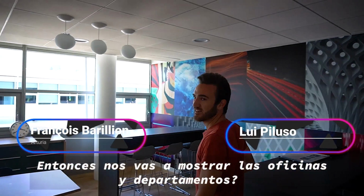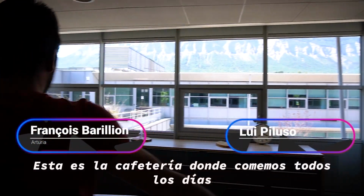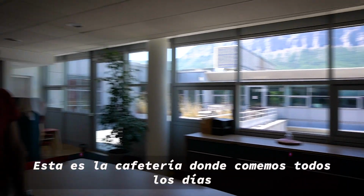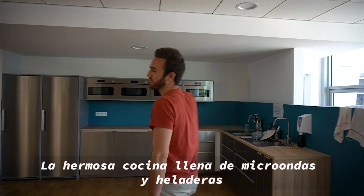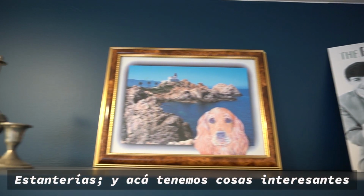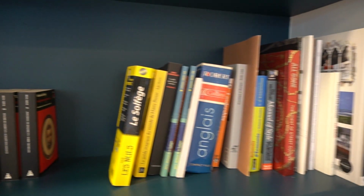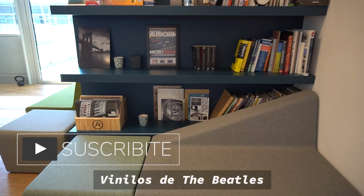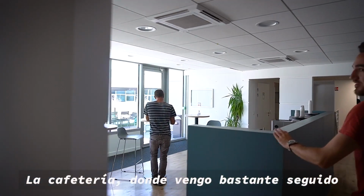So you're going to show us around the office and show us the different departments? Yeah, of course. So this is the cafeteria. This is where we're eating every day. We have this beautiful kitchen with tons of microwaves and fridges and all that. Some bookshelves. And here you have some really interesting things, such as all the numbers from Sound on Sound, vinyls from the Beatles, whatever. Coffee space. Come here pretty often.